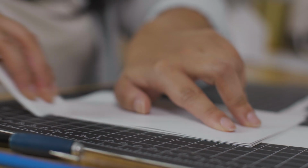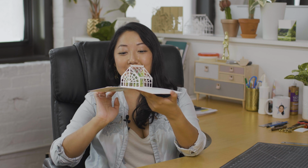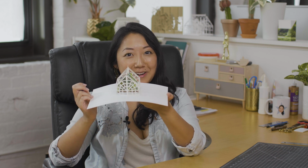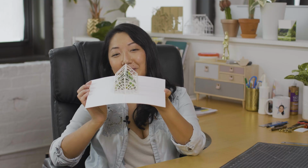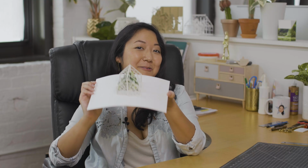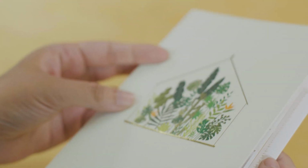I really love the delicacy of the little environment that I have created here on this greeting card. A lot of the plants here are tropical plants that I really enjoy. And since I cannot have a lot of these really difficult tropical plants in my own environment, I thought it was really fun to see it in a little mini version.